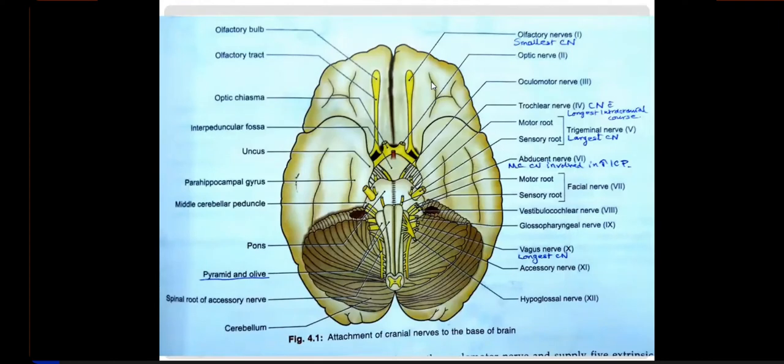Okay, so first have a look here on the inferior aspect of the brain. Here you find that this is the brain stem, this is the midbrain, then pons, and this is the medulla oblongata. So this nerve, the trochlear nerve we are talking about, is the fourth cranial nerve. This nerve emerges here from the lower midbrain, just lateral to the crus cerebri. These are the cerebral peduncles, and the ventralmost portion of the cerebral peduncle is called the crus cerebri.